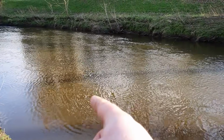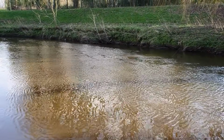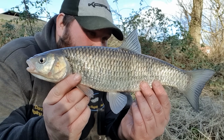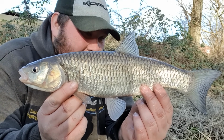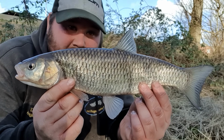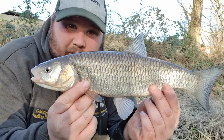Obviously that chub was straight on them maggots, and a great start. Let's take a look at it. So as first trots down the river go, it's not a bad start, is it? They say the wind's going to be a bit of a nightmare today, but that's fishing. The first trot down the swim, and what a great start.